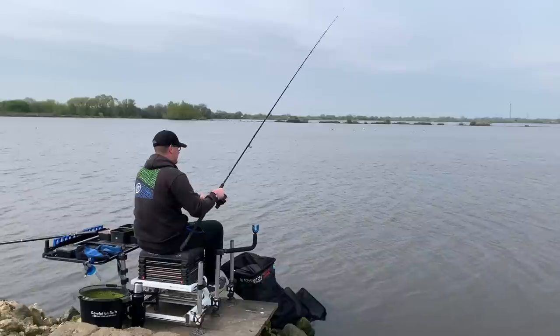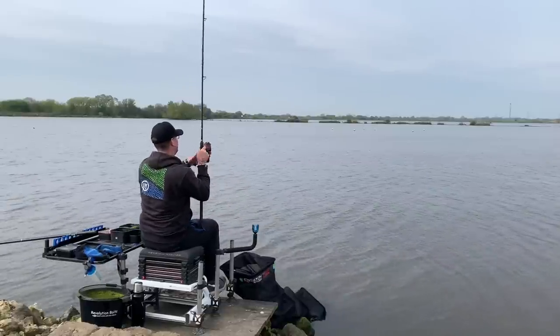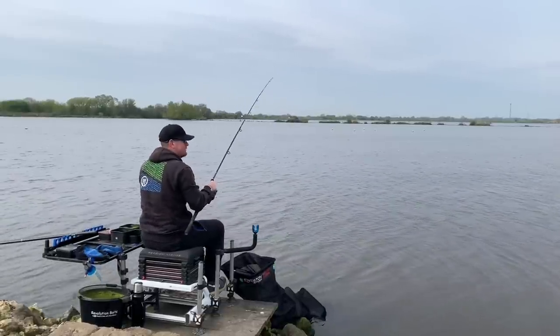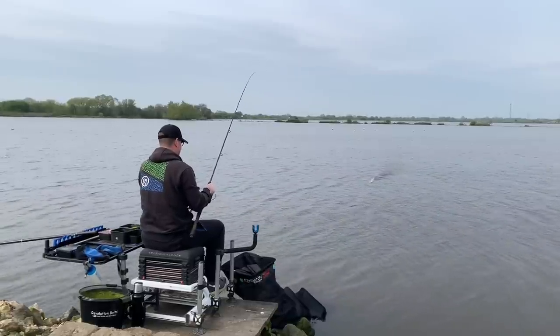Another one I do is pick my rod back up, just reel down so I've got a tight line, grab my spool, and then empty it. And that way I know I've got an empty feeder coming back every single time. That's exactly what I want.